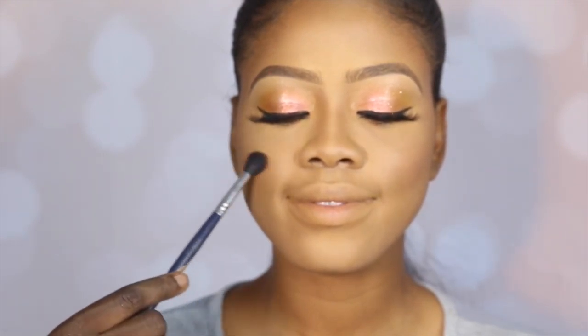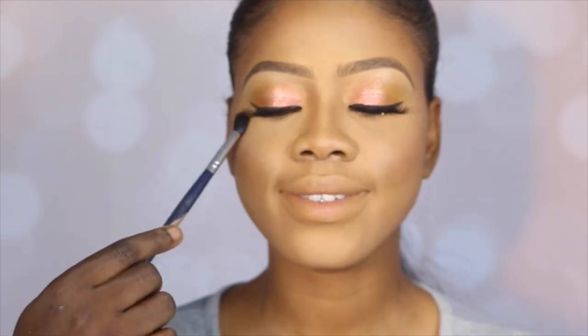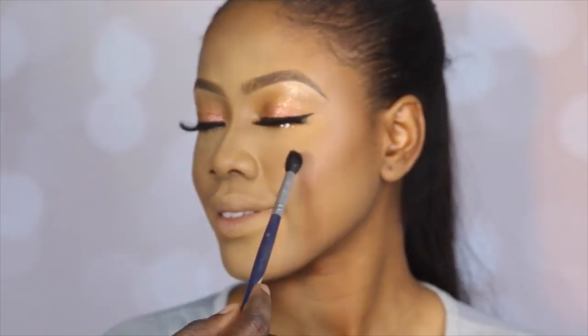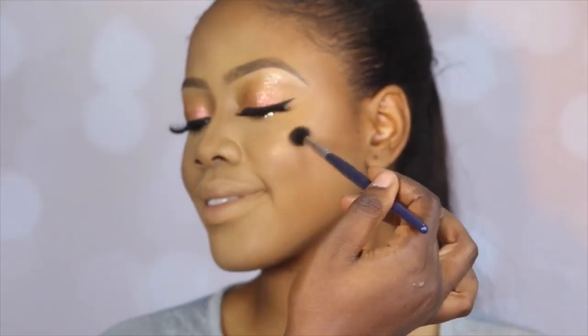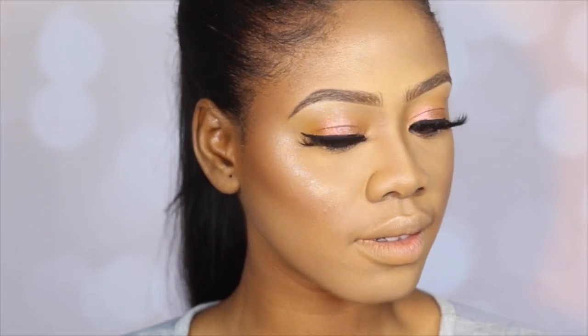Next, I'm just going to glow up our face very slightly, something really subtle, and I'm using the Nuban Beauty Glow palette, just very lightly, nothing extra. I don't like a lot of glow anyway, so just very light. Yeah, can you see that? I'm really feeling this blush.